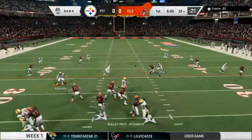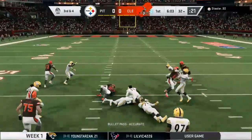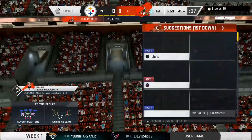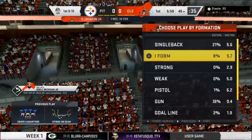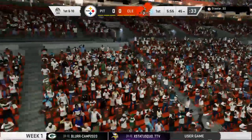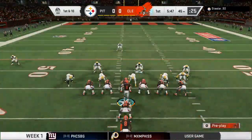From the gun, Mayfield. This is Johnson. He's got it, and he'll be tackled right on the chalk of the 45. 13 yards to pick up there, good for a Cleveland first, and a nice start there to the aerial attack to pick up the first.